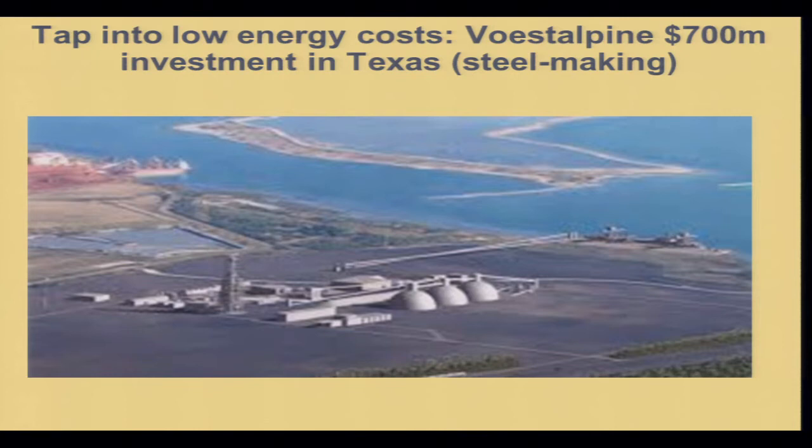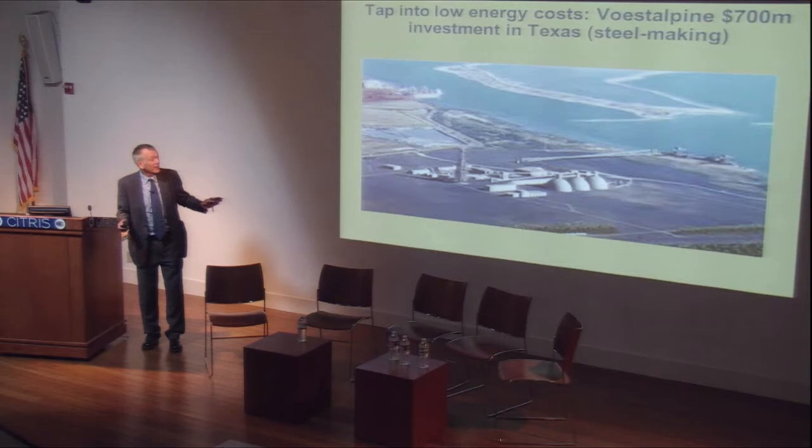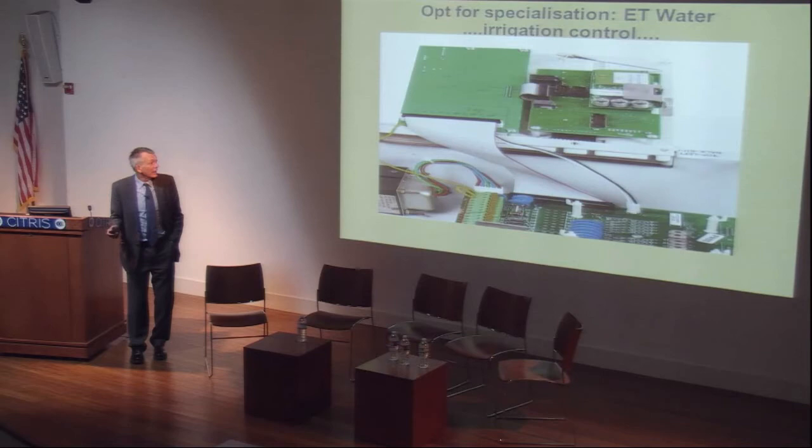And one other area where American manufacturing is, of course, gaining, which we shouldn't ignore, is these low energy costs. This is one example of a company, an Austrian company, one of many in the high energy end of things who are coming to America to do things because of the shale gas revolution. You can almost write a book about that, of course.